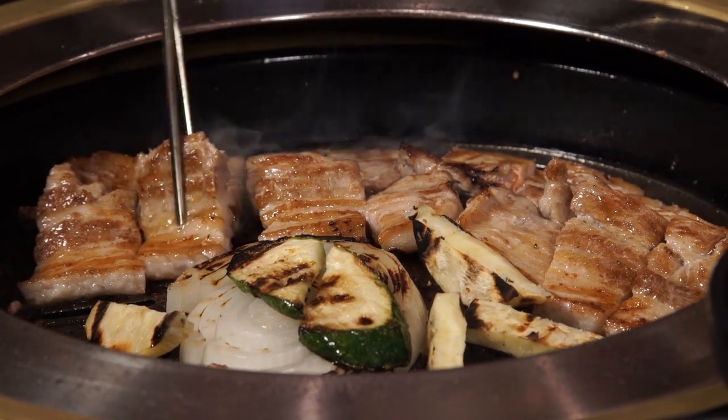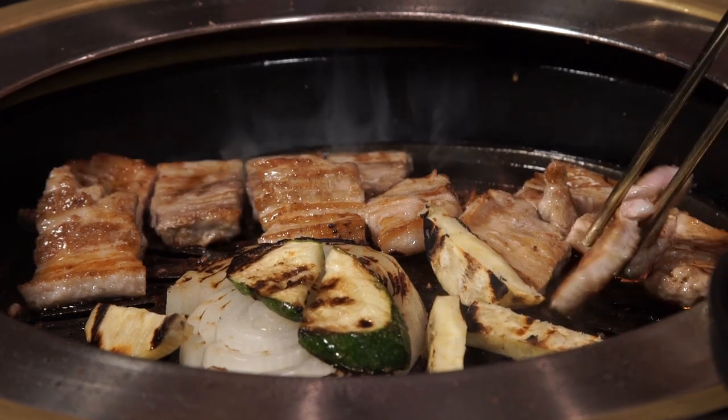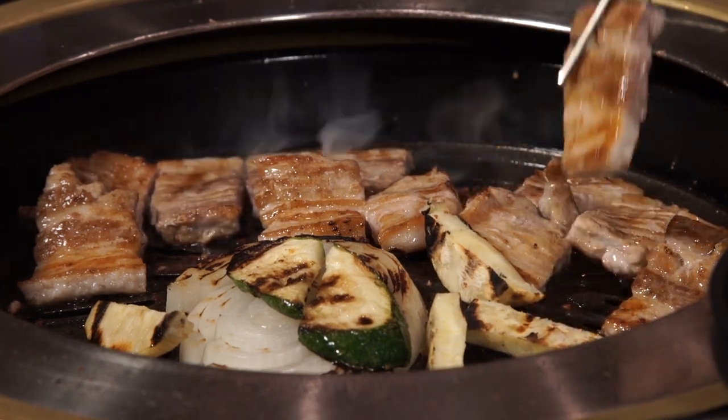Why is this so good? Wow. This is so good. It's got a lot of flavor in this. Yeah, it's really good. The more you chew it, the more the flavor releases. Yeah, they weren't kidding. I mean, it is really flavorful just by itself.